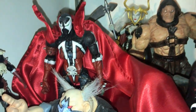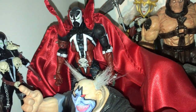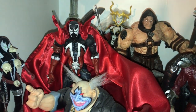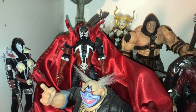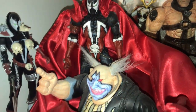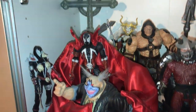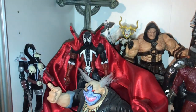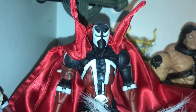One thing to note, though, is that I added ball-jointed shoulders to him. He used to have normal swivels, but that pretty much prevented him from being perfect, so I gave him some custom shoulders, and now I think he's absolutely perfect, and I won't need the new Spawn that McFarlane Toys revealed quite recently, because look at this head.